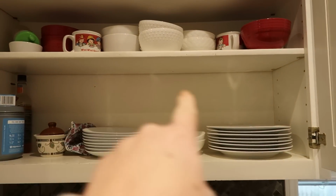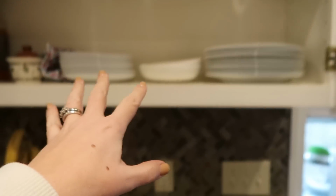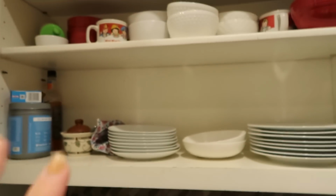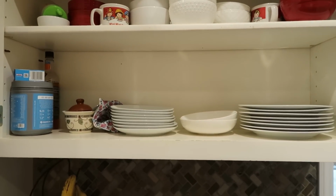This is a cabinet that is in desperate need of a reorganization. Look at all that wasted space. I need to adjust the shelves here and bring them down. For one thing, it's right above the dishwasher, and one of the chores that the kids do for us now is unload the dishes, but they can't even reach some of these shelves to put things away, so they end up climbing on the counters, which I do not love.